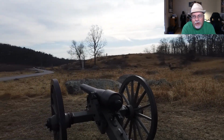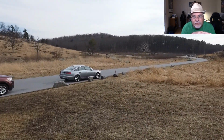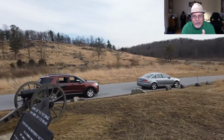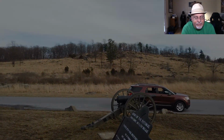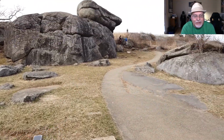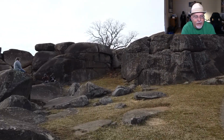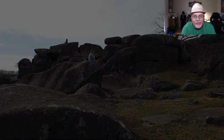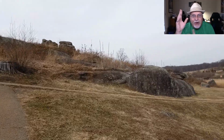Now here we are back over. Now Rob, when we went, he said, where are the two top places you want to go? And I said Devil's Den and Little Round Top. So here we are, there's Little Round Top, and here's Devil's Den. Now I'm going to show you guys walking up this path to show you how rugged it is getting up there. I was amazed at the kids scurrying around on the boulders.